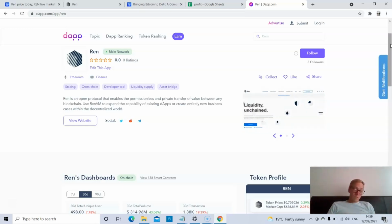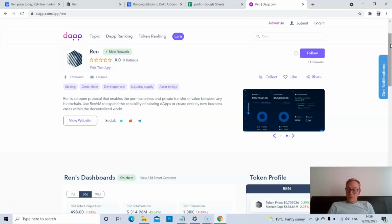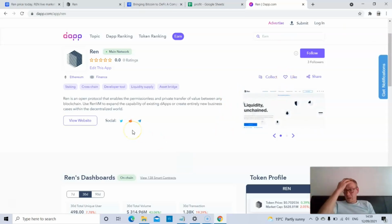So Ren, unless Ren builds up some momentum again, I don't see how it's going to gain any value. That's my perspective, though. I might be wrong, but we'll see.